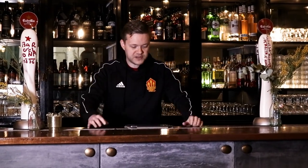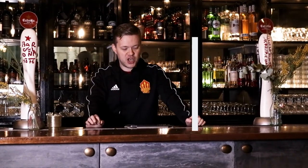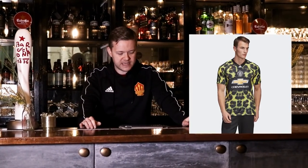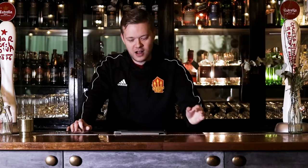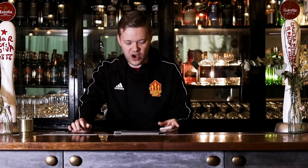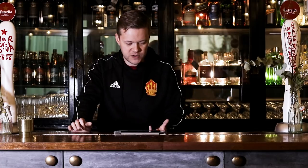And our final kit, we've saved the best till last, some would say, is a Manchester United kit, which I believe was done by FIFA, as it's the leopard print kit. Now, I tweeted about this saying I didn't like it because if I put that on, somebody would think I was going to fancy dress as a tiger. I think I'd have to have a packet of Frosties or something.